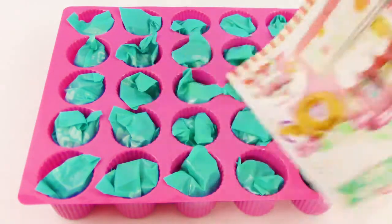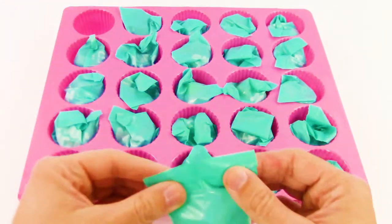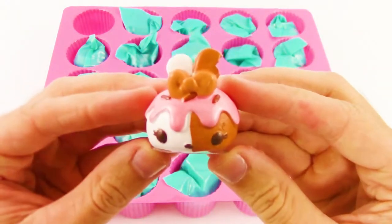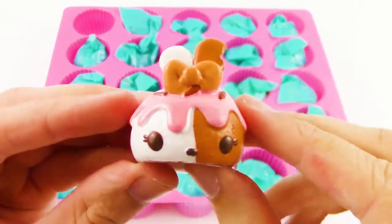Alright, and that is so cool. It looks like a cupcake cooking sheet for the box. And first up, who do we have? We have Sweetie S'mores. That is awesome. Smells like s'mores, and there's even a little bite taken out of the ear. That is so cute.